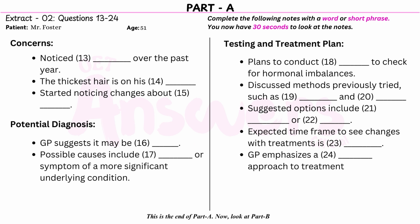Yes, we can start by running some tests. We'll likely do blood work to check for hormonal imbalances and review your current medications more closely. We might also look into your family history to see if there's a genetic link. Depending on the results, we can discuss treatment options that could help manage the hair growth. That sounds like a good plan. I'm really hoping to find some answers. It's becoming difficult to deal with, both physically and emotionally.